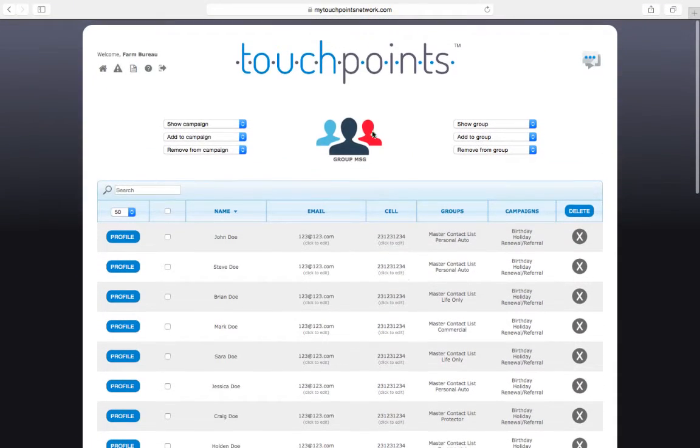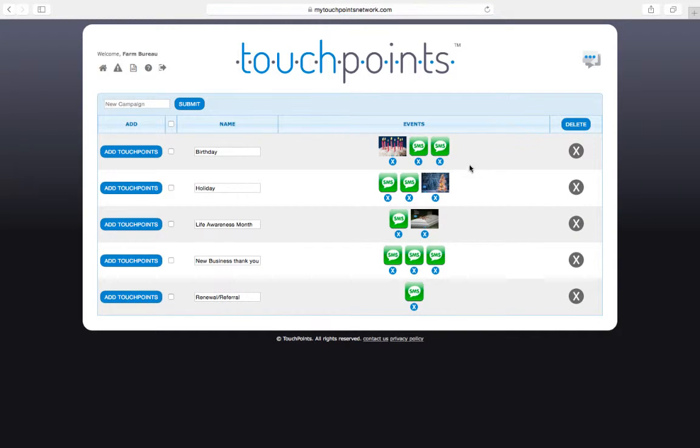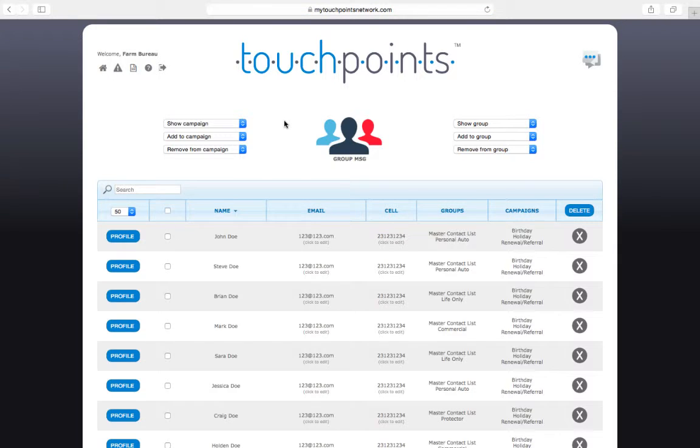Again, we have agents using this just for the basics, simply for the birthdays and the holidays and the thank yous and the follow-up. Others are using it to target their database, specifically cross-selling those who already have home but no auto, auto but no home. They can focus like a laser beam on those specific clients and start selling and bundling. That's your business. This is what you do, and you do it so well. Let TouchPoints just take it to the next level.